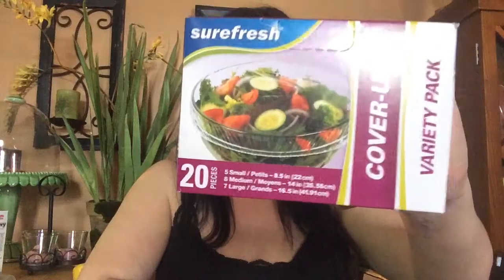The only thing is the small size, you get 8 of them, and I don't tend to use them. Only like 1 or 2, and then most of them just stay behind. But still, for the dollar, you get 8 medium and 7 large, and I use them. I use all 15 of them, so I still think it's worth it for the dollar, even though, you know, I end up with the small.